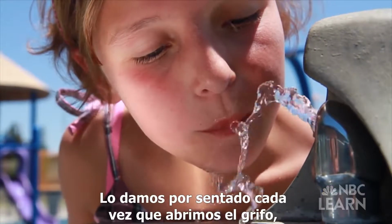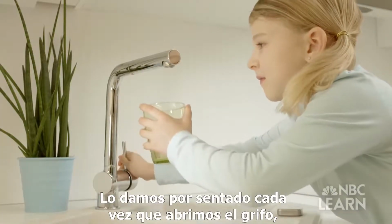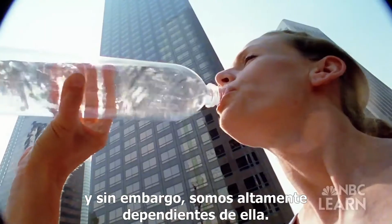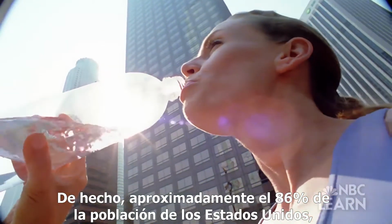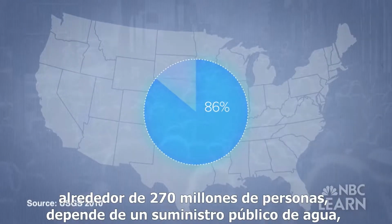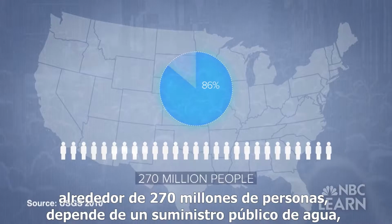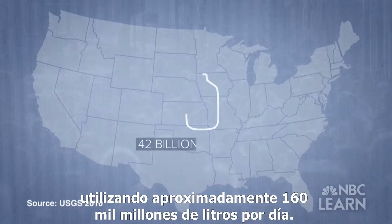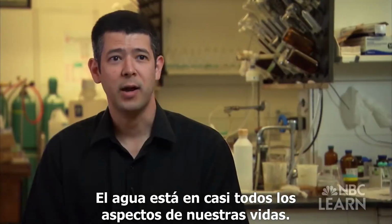Safe, clean drinking water. We take it for granted every time we turn on the faucet, and yet we are highly dependent on it. In fact, approximately 86% of the U.S. population, about 270 million people, relies on a public water supply, using about 42 billion gallons per day. Water is in almost every single aspect of our lives.